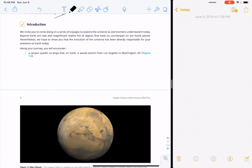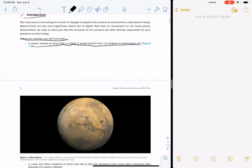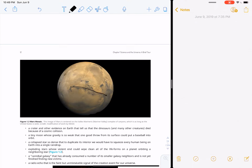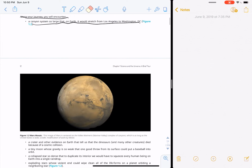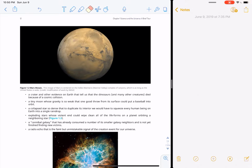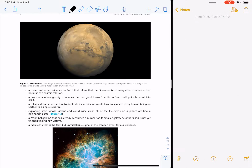Go down here. We've got an introduction. We're going to encounter along our journey a canyon system so large that on Earth it would stretch across the entire country, and that is this Valles Marineris here on Mars. It's the largest canyon in the solar system, thought to be the result of Mars cooling, and as it cooled like a pie crust, it kind of cracked a little as it shrunk.